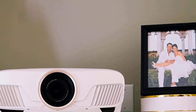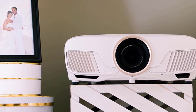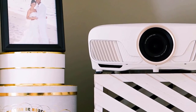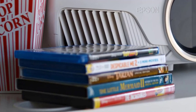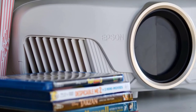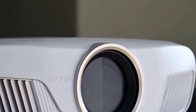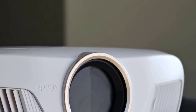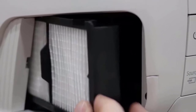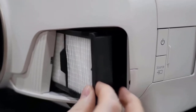First, I want to mention that the 5050 UB uses Epson's tried and true 3LCD light engine, a 0.74-inch 3-chip LCD design with a 250-watt UHE lamp. It also has an internal filter that moves into place to extend the color gamut. It has a pretty solid build quality and it can last you for years without a problem. Furthermore, this one has a native resolution of 1920 by 1080, but it also uses an optical diffuser in the light path to pixel shift the image to 3840 by 2160.